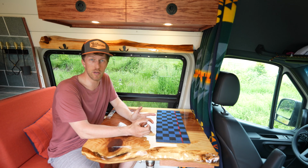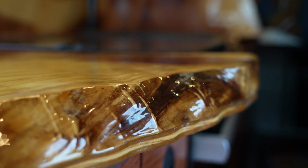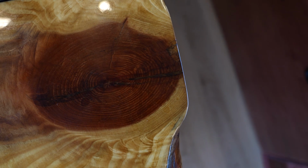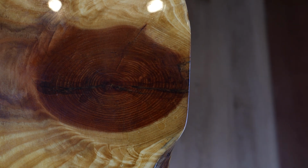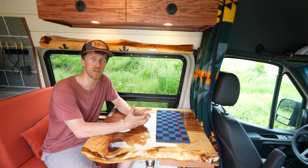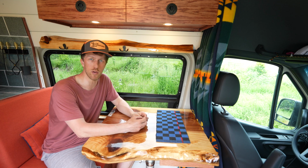These vans are custom made, and they're not factory made at all. All this beautiful woodwork we have in here, the grain matching cabinets and the wood slabs, countertops and tables, and all the handcrafted woodworking we have in these vans, it really feels like you're bringing the nature into the van, and that's something we're trying to create here.